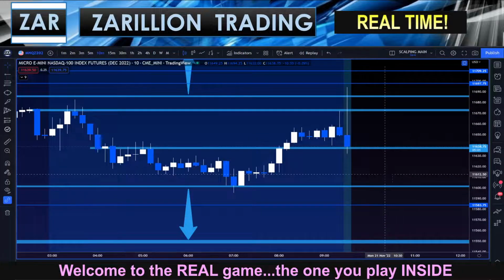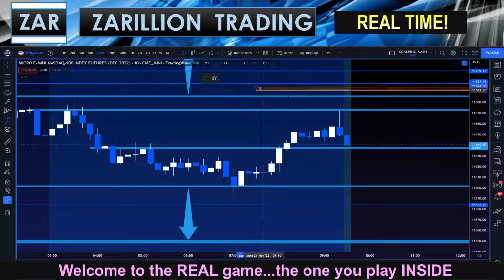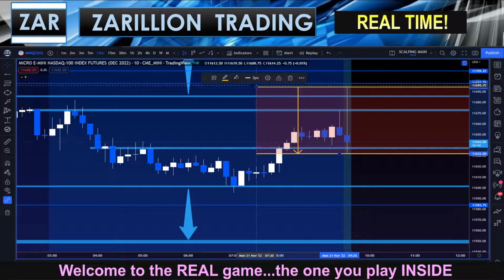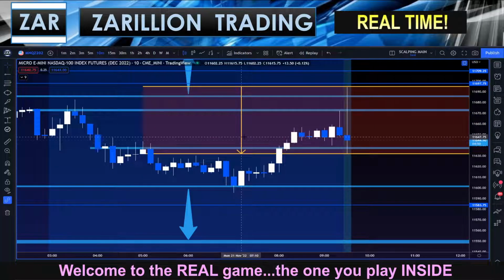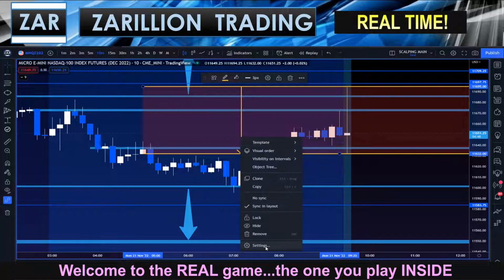That 10-minute candle typically becomes my opening range. This is going to be a big one, right? When I say opening range, I'm talking about something like this. This is actually the marker that I use on TradingView to show my opening range.